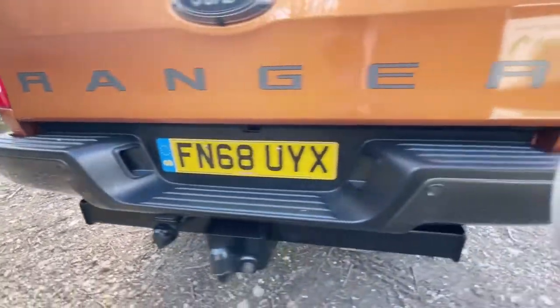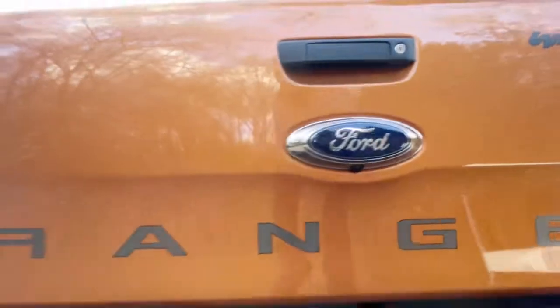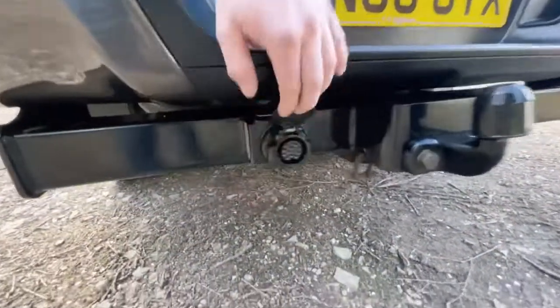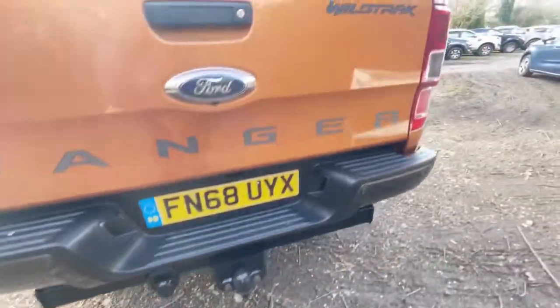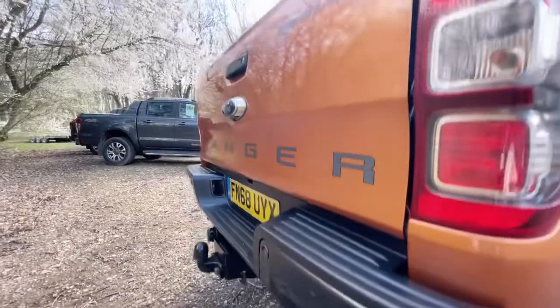You'll notice that it's got parking sensors. It's also got a reversing camera, which I'll show you working when we get inside. But the bumper itself's in great condition. It's got a tow bar with the later electrics. Now, I'm sure if you're looking at this, you know that it's probably one of the best tow vehicles on the market at the minute, towing up to 3.5 tons, and it does it with ease.